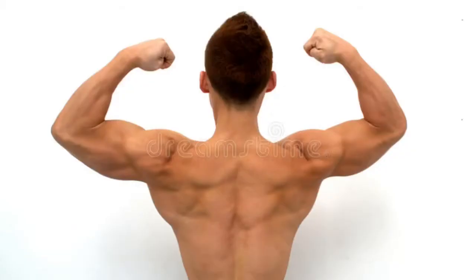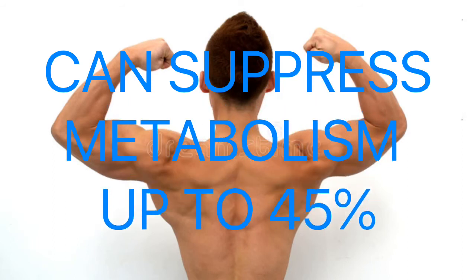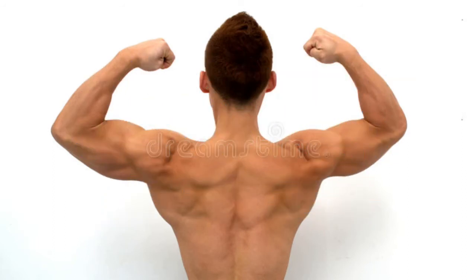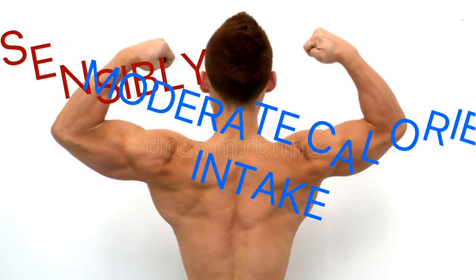Ultimately, muscle burns a lot more calories than fat. So when we lose muscle, our metabolic rate drops and we burn fewer calories. In fact, research shows that the body loses a proportionally high amount of muscle with a very low calorie intake, and this may considerably suppress metabolism up to 45%. This explains why it's crucial to do as much as you can to protect your metabolic rate, especially when you're dieting. And this means dieting sensibly with a moderate rather than a very low calorie intake so that you lose fat rather than muscle.